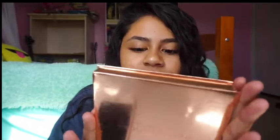But that is it for my haul, because I only got three things. And I don't understand how people can go out and get so much makeup, because it's really expensive at Ulta, and I don't have that much money. So I got the Morphe palette, because that's what James Charles uses. And then I got the Revolution highlighter makeup kit palette. And then I got the MAC mascara. So that's pretty much it.